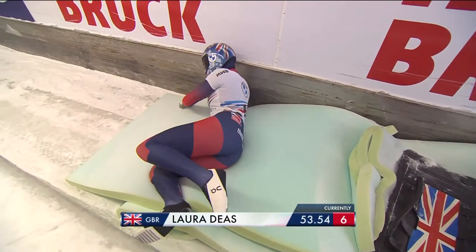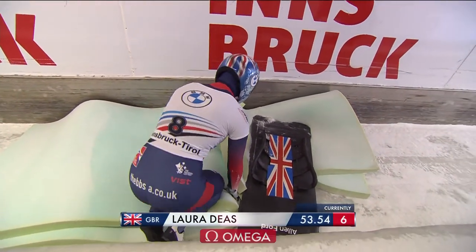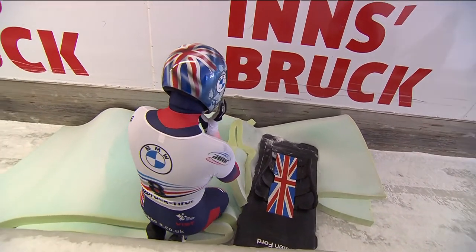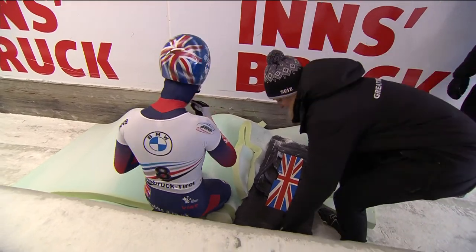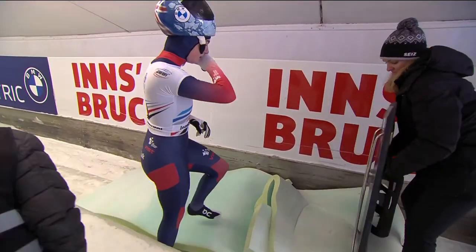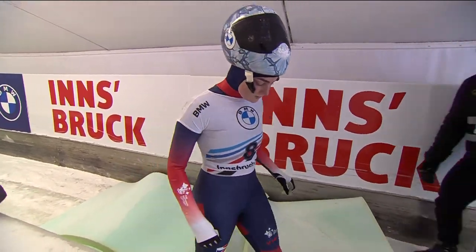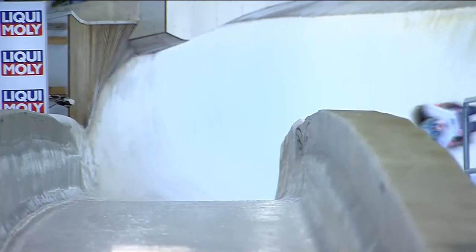53.54, sixth place finish. And again, the uncomfortable dismount. You basically hit the crash mats and you end up wherever they throw you. There is no safe way to get the sled stopped here. Definitely. And I mean, these athletes are going faster than they've ever gone before. Almost everyone is within that track record. It's hard to stop the sled, especially on this track.